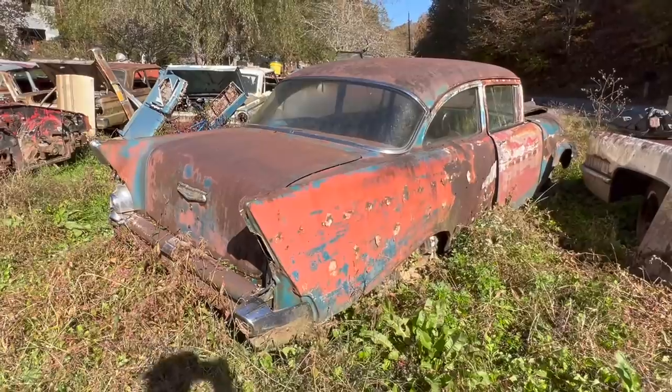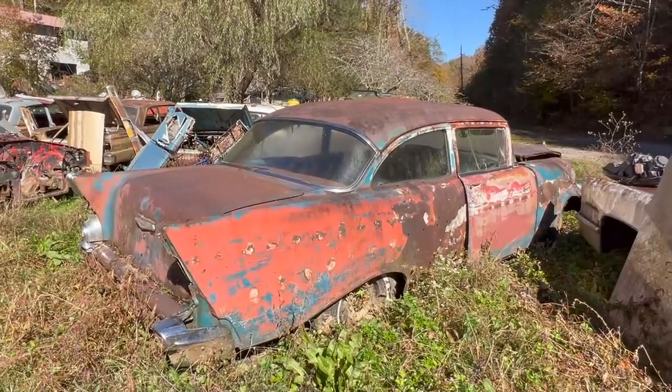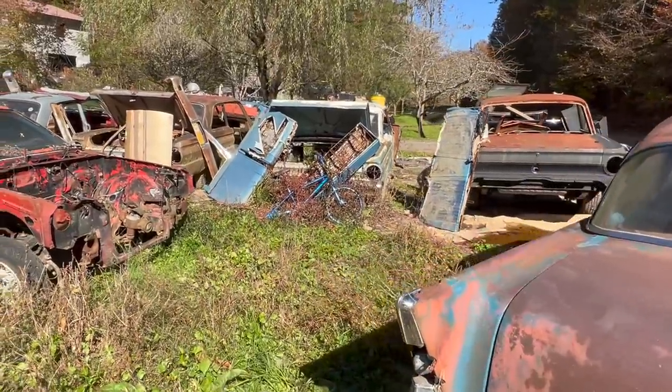But it's pretty rough. It's beat up. It's rough. There's not many parts still attached to it. But you can bet that there's plenty of stuff that he can strip off of here and sell on the internet. As we make our way a little further back, there's a Chevy Monza drag car.